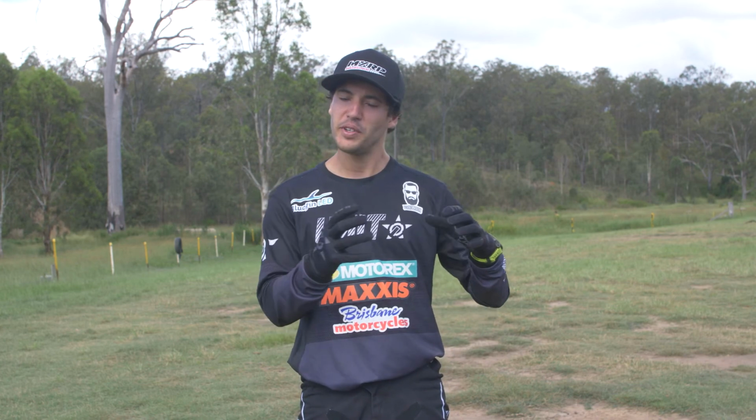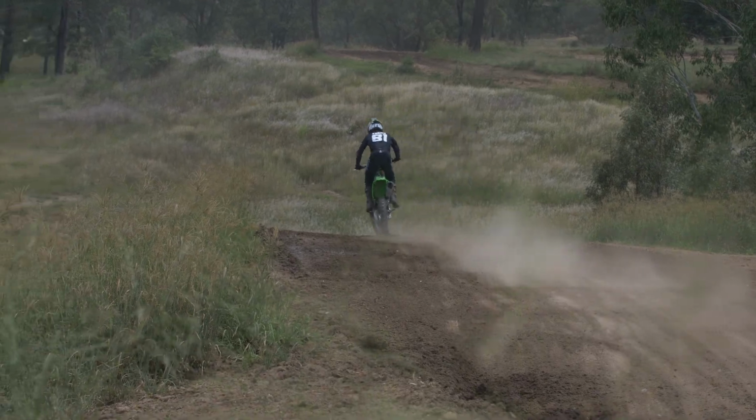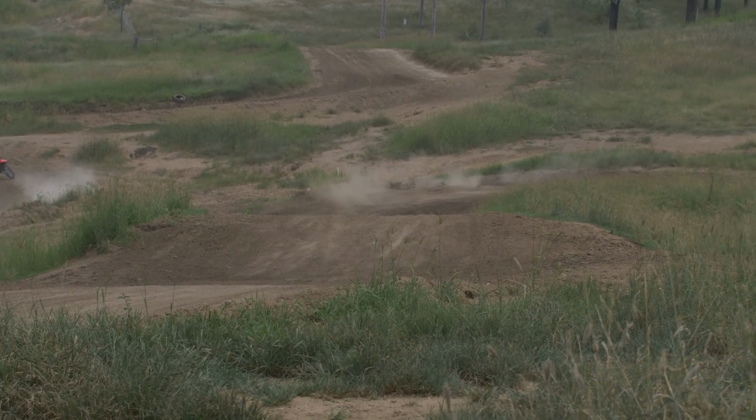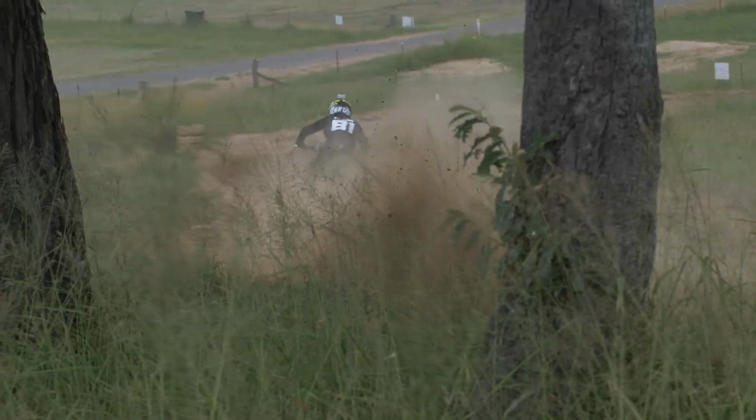Felt a little bit 250-esque, like I could get a little bit more aggressive and play with the bike, throw it around a little bit more on this Kawasaki. I'd say that was the benefit. It just felt like a smaller bike, more of a playful bike. I could throw it around and just do what I wanted with it.